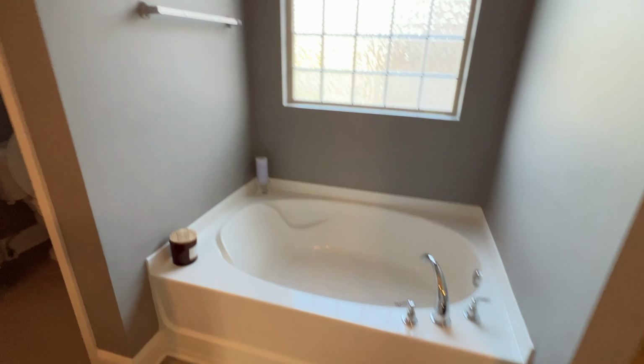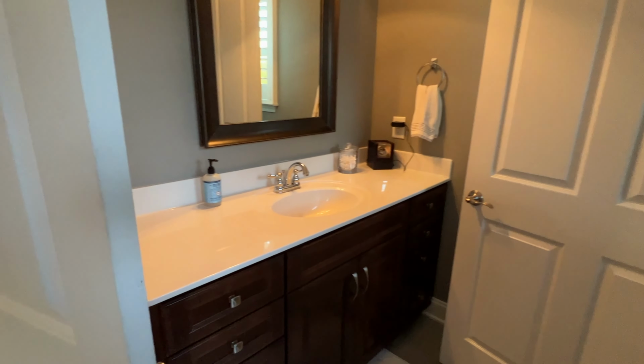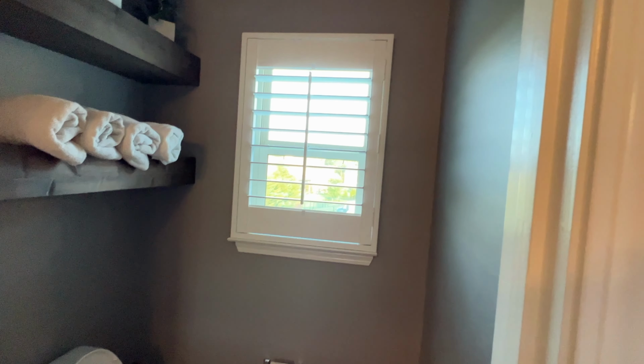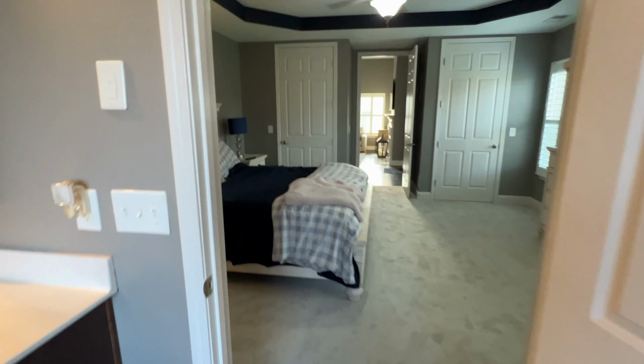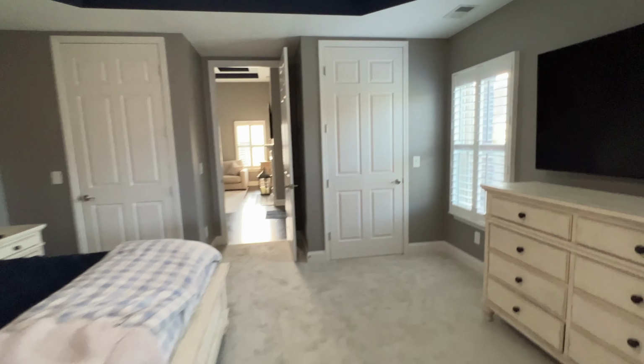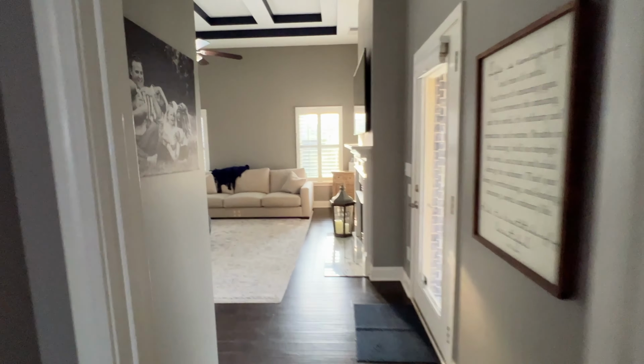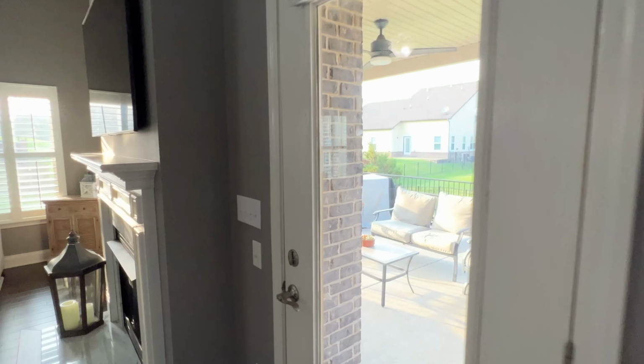A nice walk-in tile shower, and they've got a bench in the corner, and I mean, everything you could use. A separate tub. There's another vanity over here. And then you've got the water closet. They even put the little plantation shutter in the water closet. Oh my goodness. I can't believe it. Little mini plantation shutter.